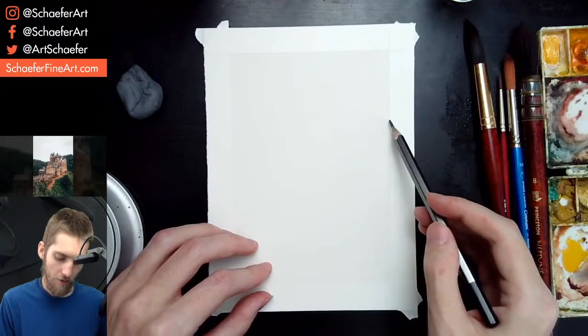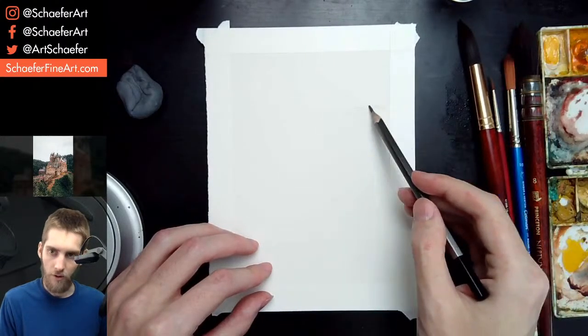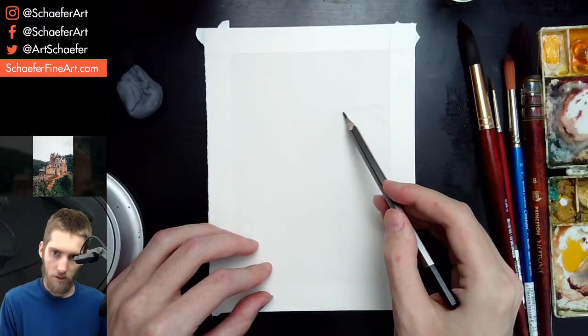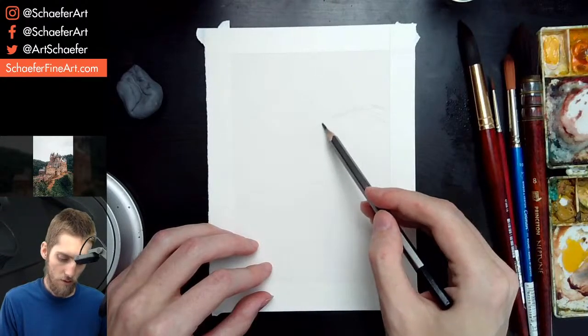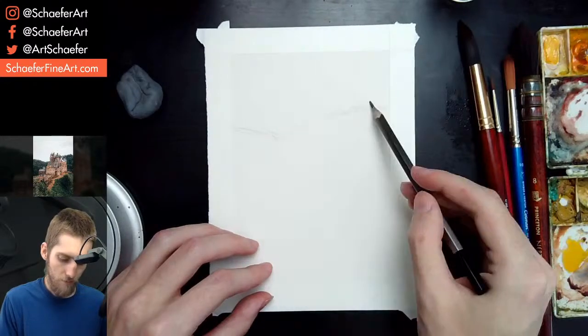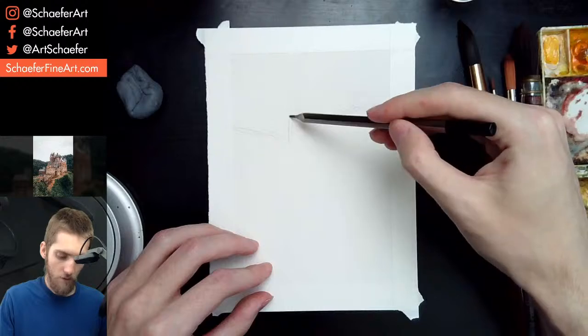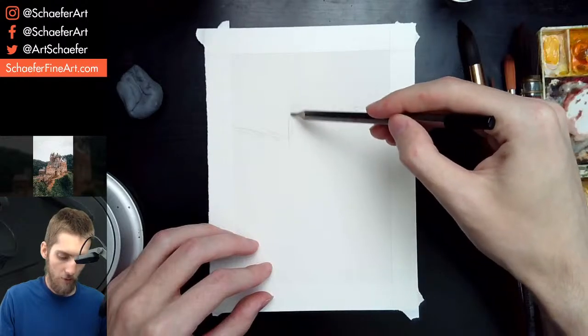Let's see, I think I want the top of it way up here. So this could be the trees. So I'm just going to try the trees back here. And then the castle kind of busts through the top here.